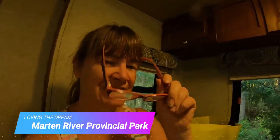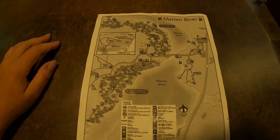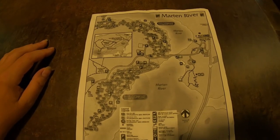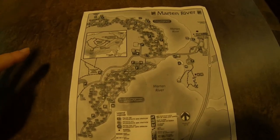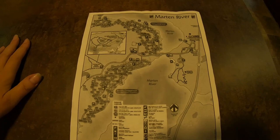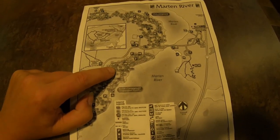We're in Marten River Provincial Park. I'll show you the map. It's actually a pretty good size park. There are about three boat launches, three beaches, I believe. There's a dog beach. The dog beach is up here. This is where we were at, number 214.